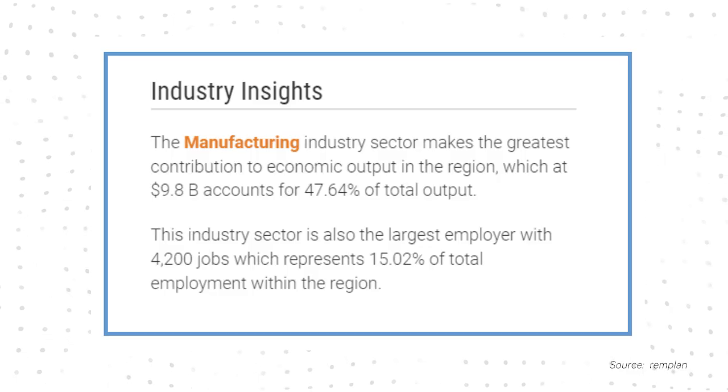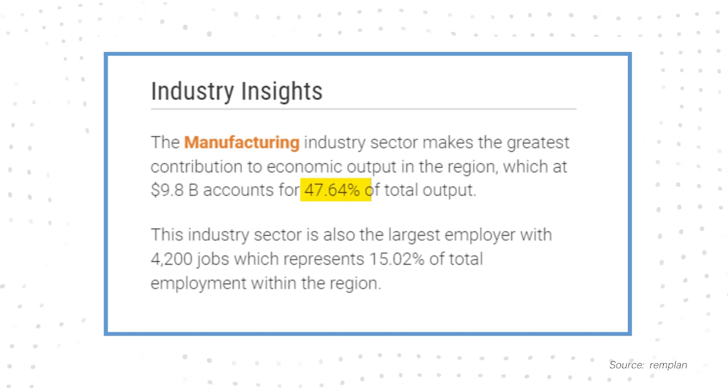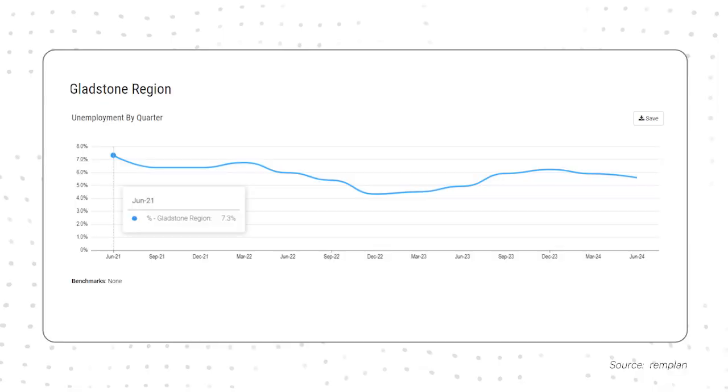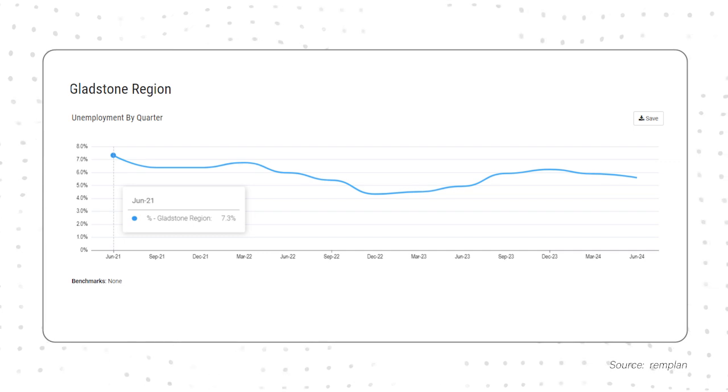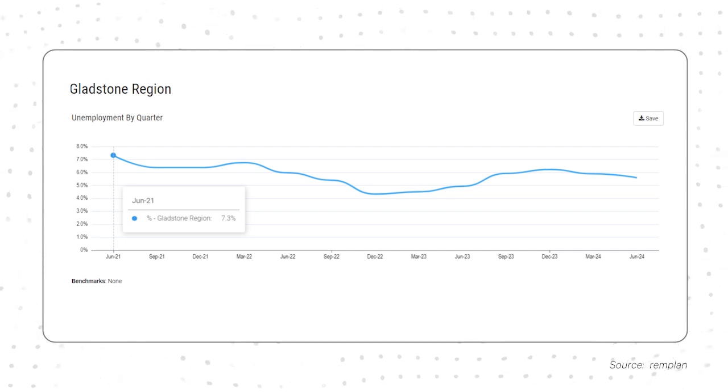Manufacturing is the one that contributes the most to the GRP, contributing almost 50% to Gladstone's GRP. Okay, so we don't really see Gladstone as a mining related town, because we do see that there are several industries which are creating jobs in that local economy. Okay, the unemployment rate in Gladstone is now sitting at 5%, which is really healthy for that region.